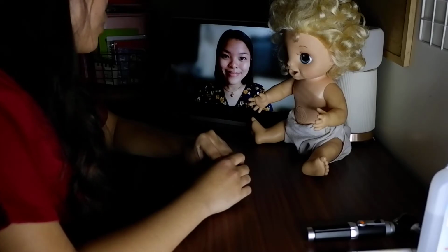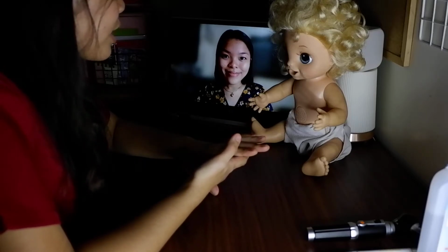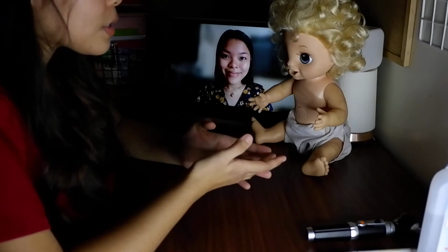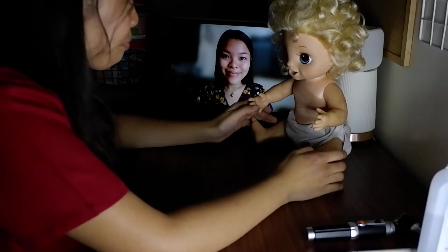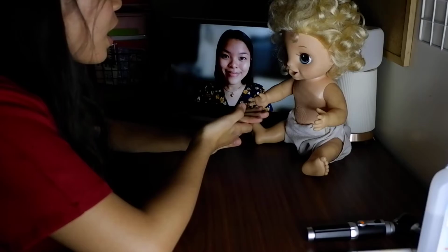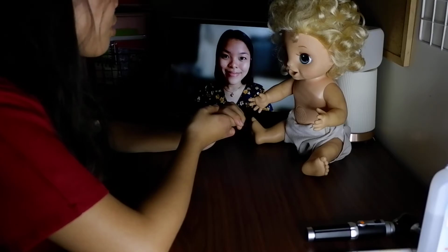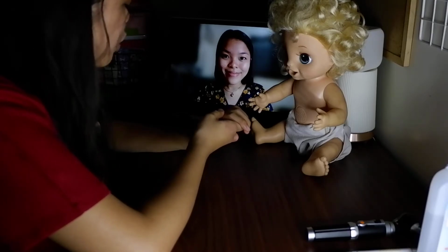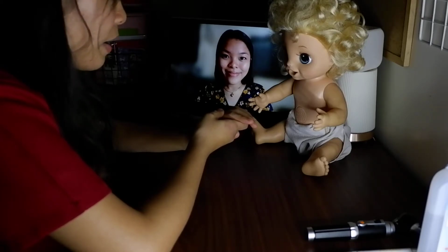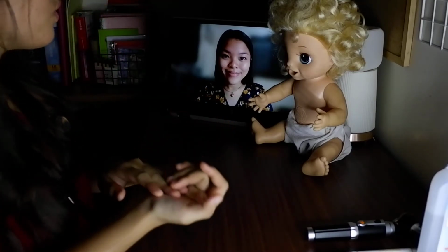So now we will proceed with the cranial nerve 7, which is the facial nerve. So in here, we will be checking for the expression of the baby. And assuming that the baby is crying and smiling. Okay, so upon observation, symmetrical naman po yung face as well as yung forehead ng baby. So now, we will proceed with cranial nerve 8, which is the acoustic or vestibulocochlear nerve. So we will be assessing for the hearing of the baby. So, you'll be observing for acoustic blink reflex, okay, as I induce loud sound.